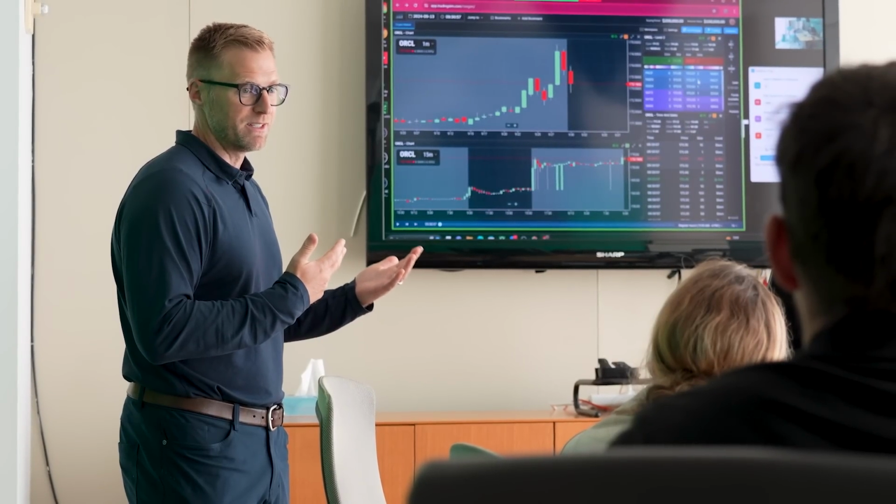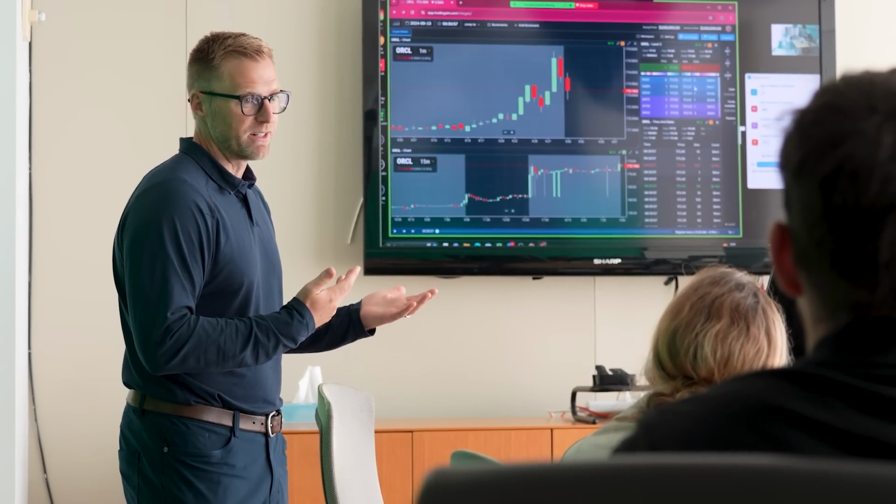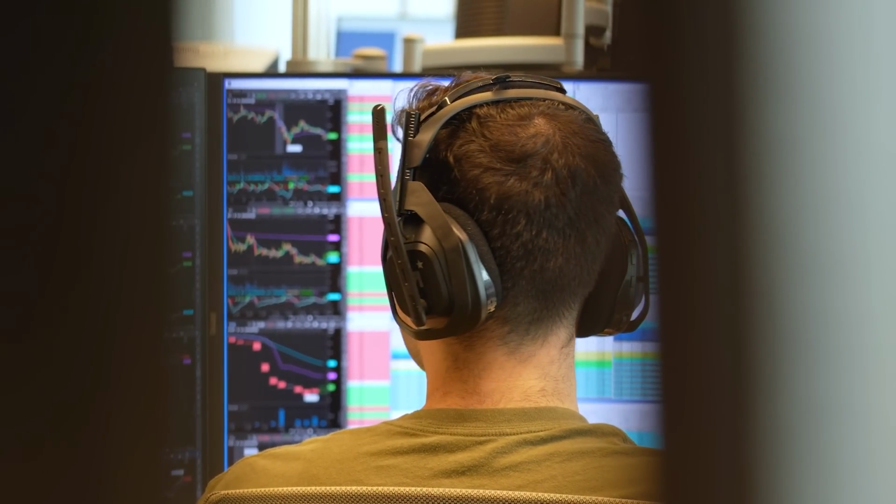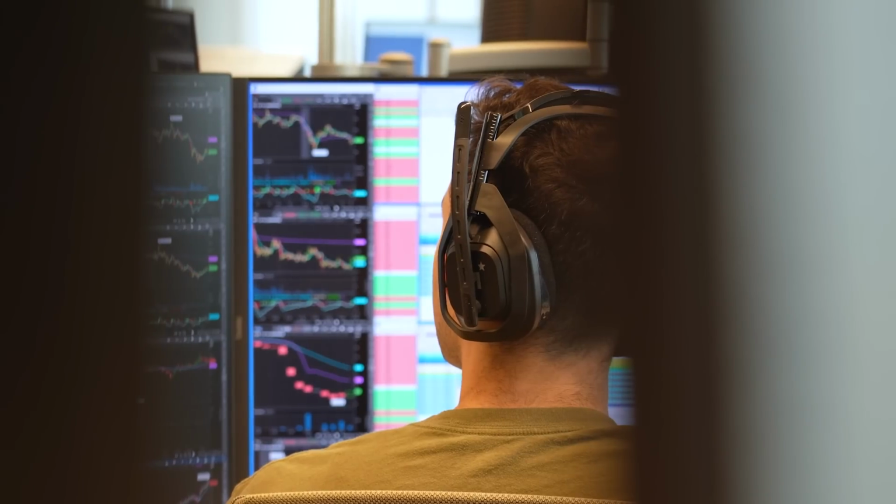We were doing a reading the tape session in our Inside Access training the other day, and we started with a stock getting ready to make a breakout. But before it, the stock was just in this range. It was choppy and it was in range. Honestly, the tape was meaningless at that point.